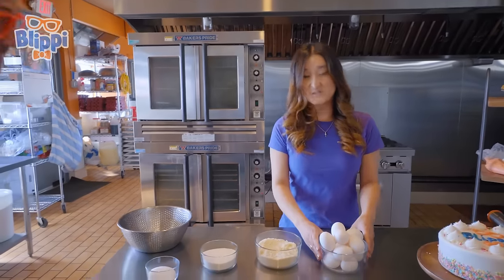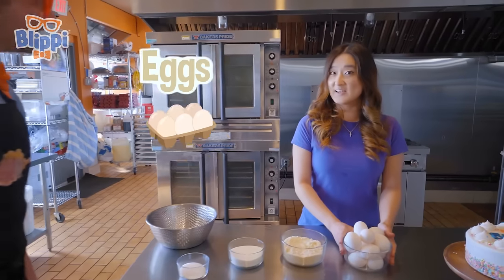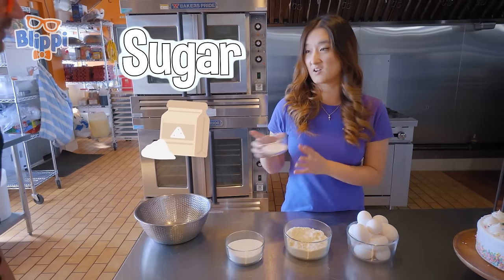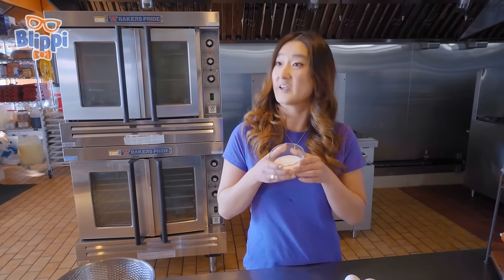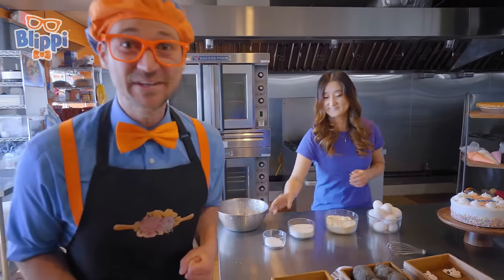Yeah, these are some ingredients for some macarons. Ooh, well, what do we have here? Well, first we have eggs, almond flour, sugar, and an important ingredient called salt. When you eat it, it's really salty, but when you put it in desserts, it actually makes it sweeter and tastier. Ooh, that sounds so yummy!